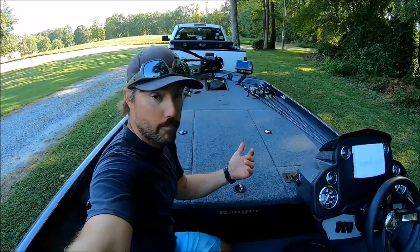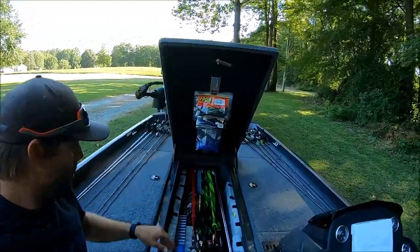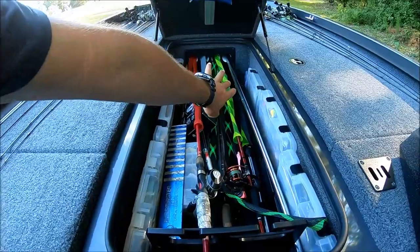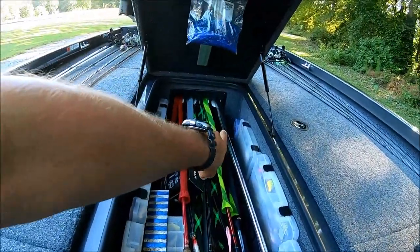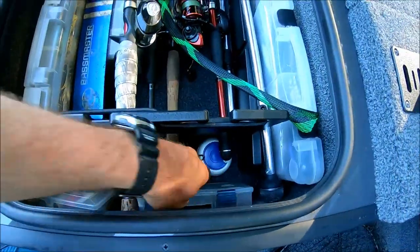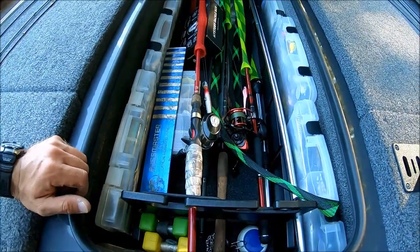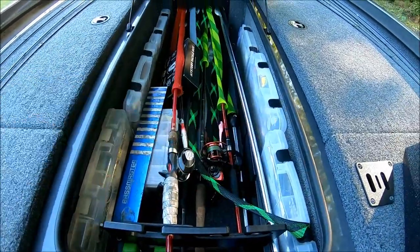It's comparable to a big glass boat. Raise it up. I have rods in here. I have my 3700 tackle boxes. They'll go three across, and then I have some smaller boxes there at the end. Buoy markers, a lure retriever here, and then I've got several rods and rod socks in there. My spinnerbait box is right here, and lights and stuff in there.